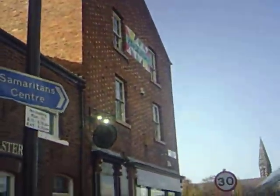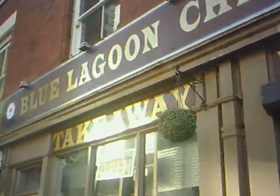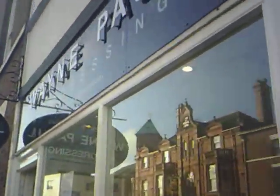Got Saks Hairdressers, Minerva Tattoo Lounge, Custom Upholstery, Blue Lagoon, fast food takeaway, chicken pizza kebabs, 9 Elephants restaurant. That's Thai food. 9 Elephants. Bombay Palace, which is Indian, obviously. Wayne Paul Hairdressers.